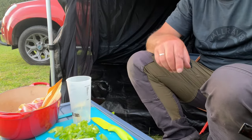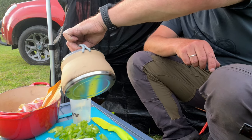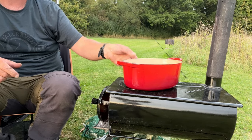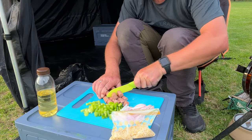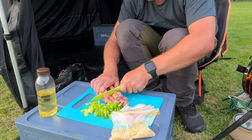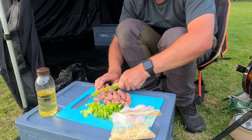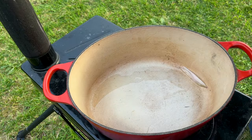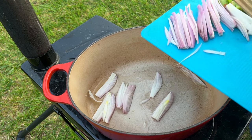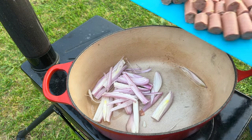Right, so we'll just make up a pint of chicken stock. Right, so sausage-wise, I'm just going to roughly chop these up. These are uncooked, these sausages. I forget the name of these sausages, but I'm just going to roughly chop them up. I think these are with leeks in, these are. All right, let's get the shallots and the sausage in first.